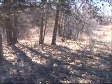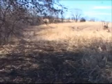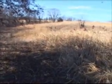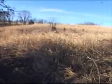Much of the time they circle the plot, and during the rut the bucks are cruising the periphery looking for does all the time. Really good setup here because you see deer most of the day because there is thick cover all the way around the food plot.